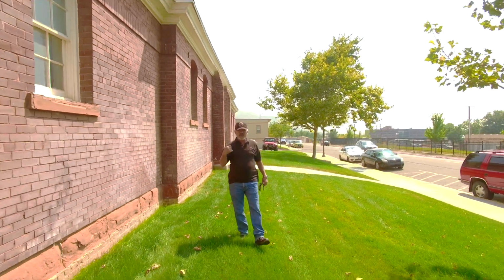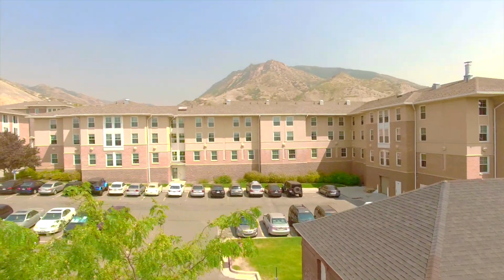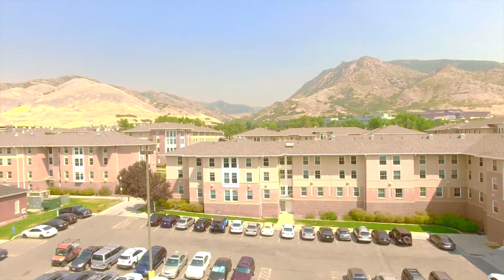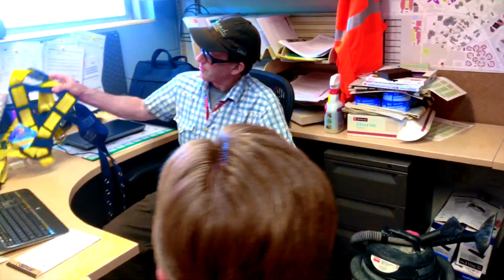The pitched roofs, like the ones up here at Fort Douglas, require special training and equipment to safely access. Do not venture out onto this type of roof unless you have met the training and equipment requirements and have coordinated with your employer.